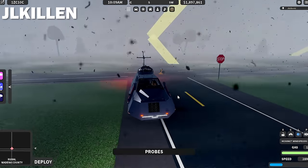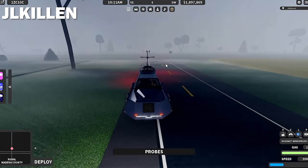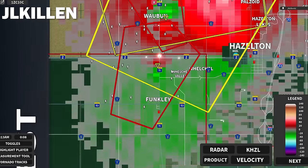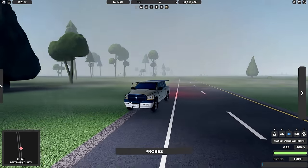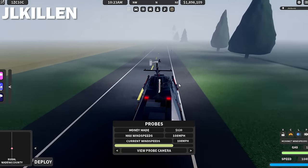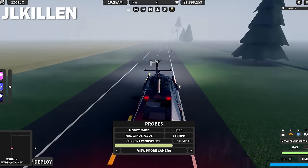Jlkillen, are you intercepting this tornado? This new one? I placed a probe down at the intersection. I'm probably going to go up a little bit and see if there's another good spot I could deploy at. Alright, sounds good. I see the tornado, and it is now starting to cross the road. My probe's reading 103, 108 now. 113. It's in the EF2 range.